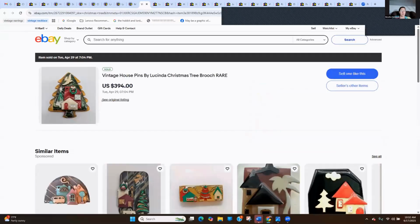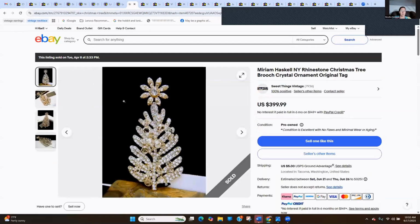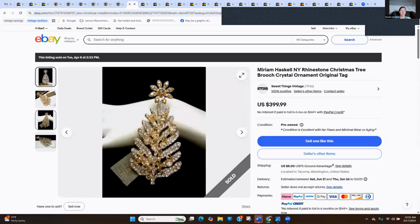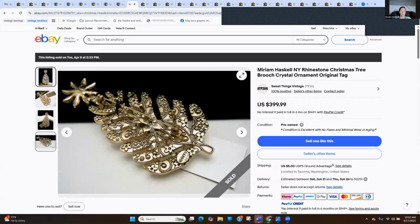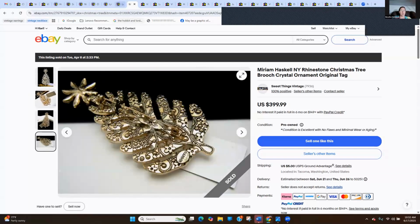Here's another different one from Lucinda, $394. That's crazy to me. Here's a Haskell. Look how small it is. It's still got the tag on it too. The back's different too. Would you have known that was her signature? Heck, I would have never guessed that. That's obviously a new one. MHNY. I would never have known that. That was a good learning tool for us.